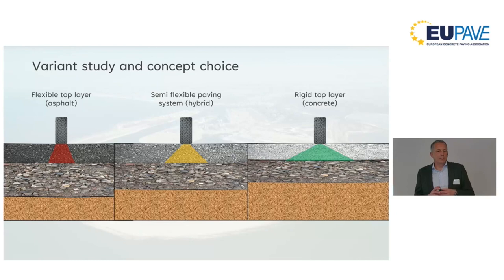On a semi-flexible paving system, the pressure is spread more evenly on a wider angle, so the subbase can be a little less. And on a rigid top layer, for instance concrete, the angle is even more positive, and we have even a smaller amount of base material to incorporate.